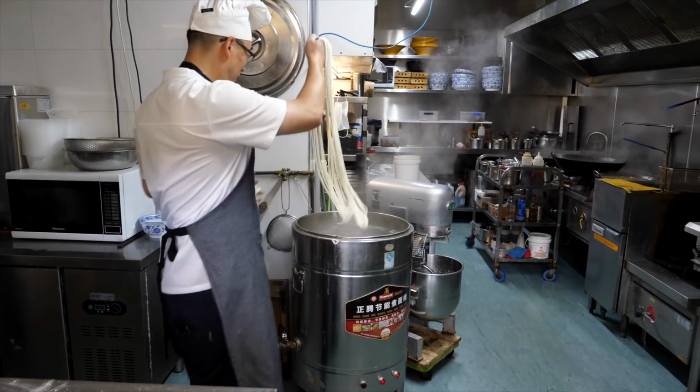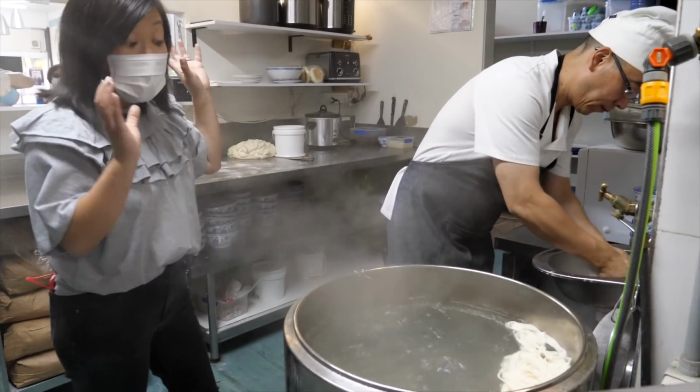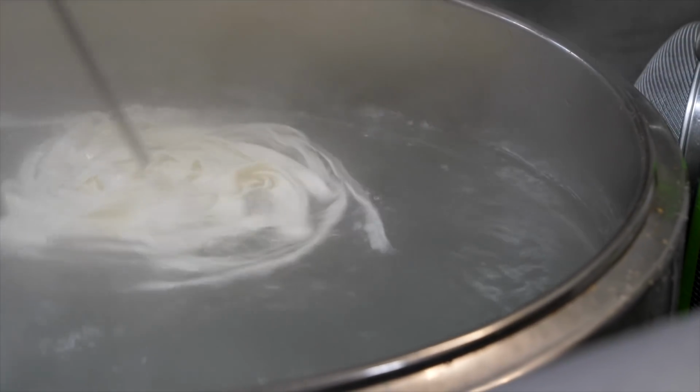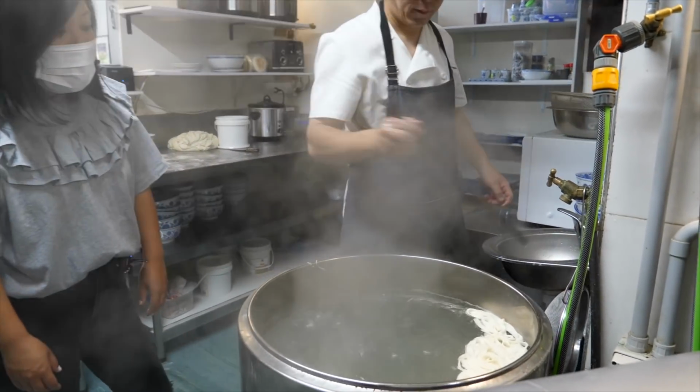Wow. We ordered some flat noodles, and these are the ones that were just made. They've just been dunked into a pot of boiling water, and they're not in here for long. It's only about 30 seconds, really quick cook. Wow.